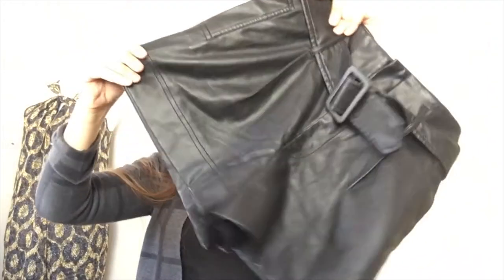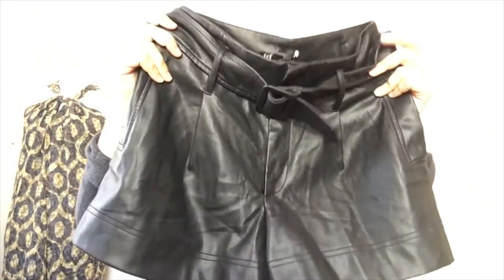Front pockets. Longer shorts. With the belt. When you tie it, oh, zipper enclosure there. When you tighten the belt, it creates like a paper bag hem too. Super cute. I really like those.